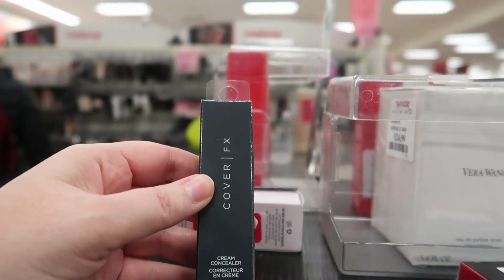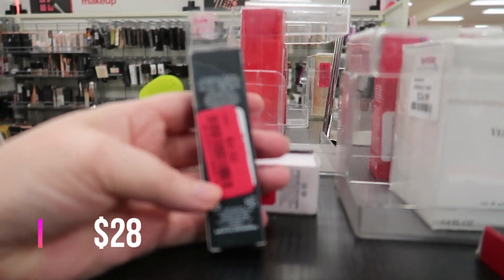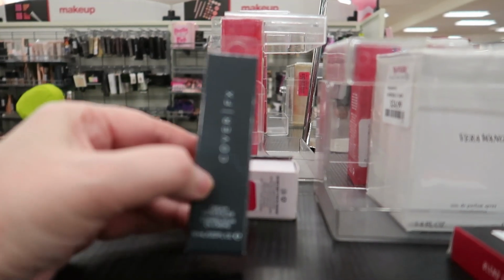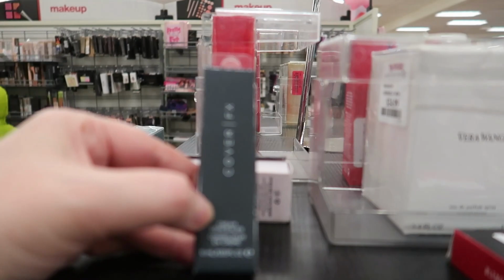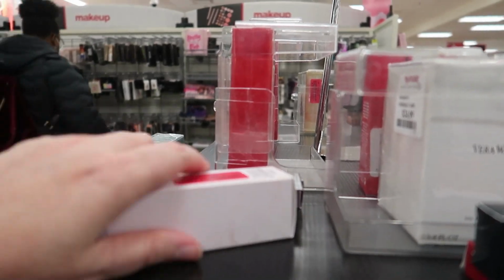This is the Cover FX Cream Concealer. I'm not sure if this is a tube or a stick. $4.50. So yeah, that is very affordable. This one's in the shade Extra Light. It's a neutral. Very cool find. I don't even recall seeing these in the last month or two, but this must have been hiding on the shelf for quite a bit for it to end up on clearance.